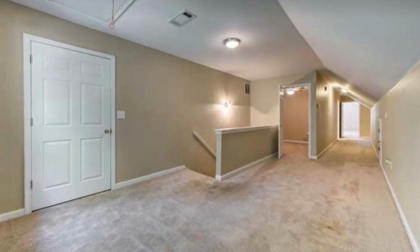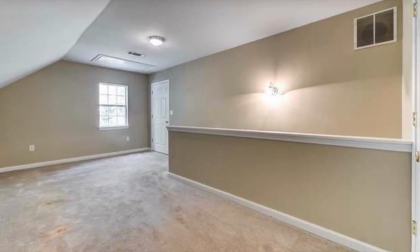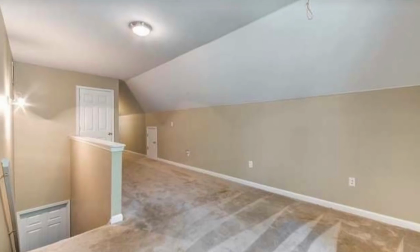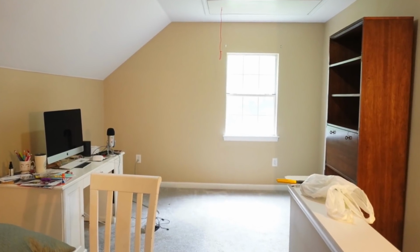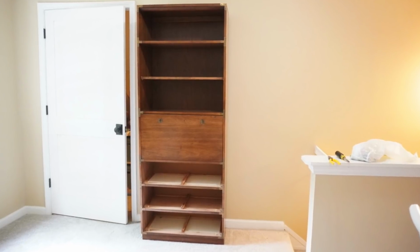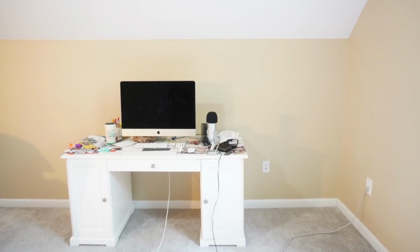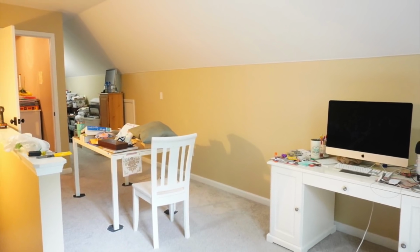So as you can see, the area is right as you go upstairs, and it's nice and open, so it doesn't feel like we're closed in. When we moved in, we changed out the carpet immediately, but that's all we had really done to the space. The walls were still painted a yellow beige color, and all I had was some random pieces of furniture that I would use upstairs, along with my desk and the table that I used to craft before I moved down into my studio.